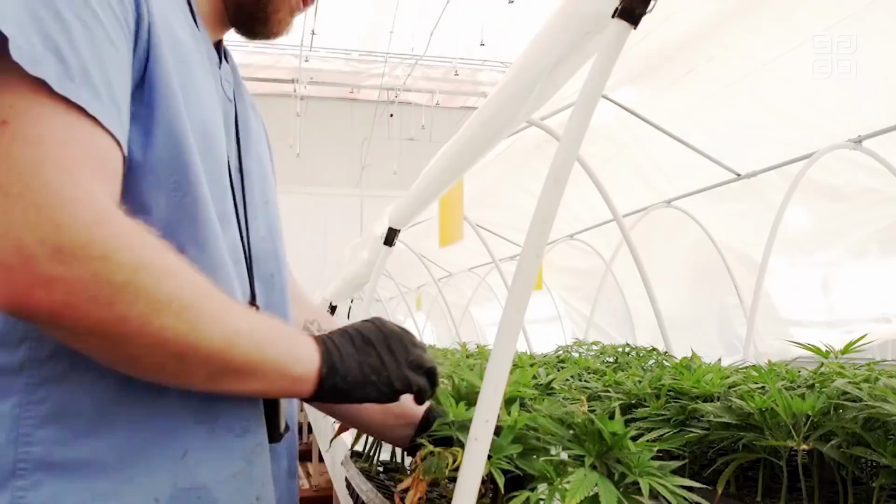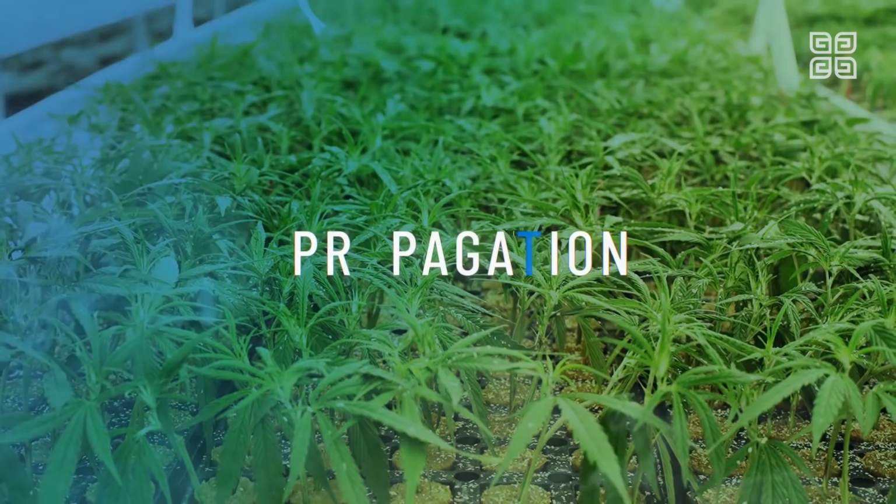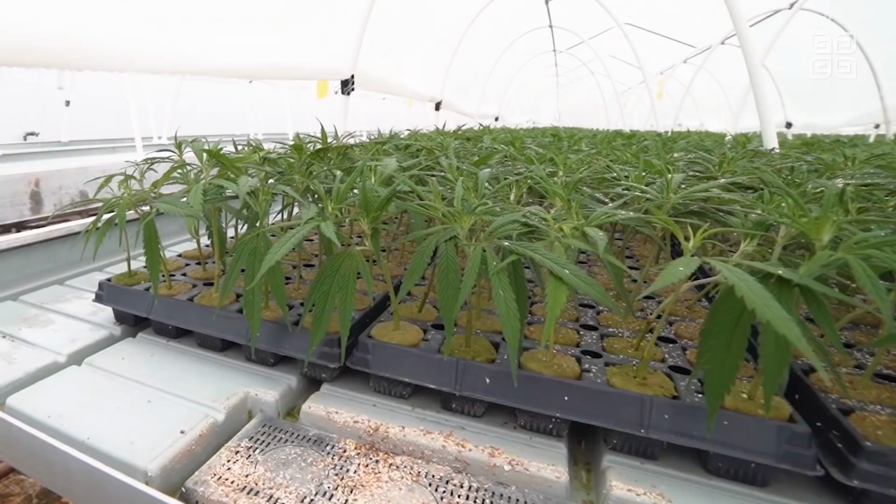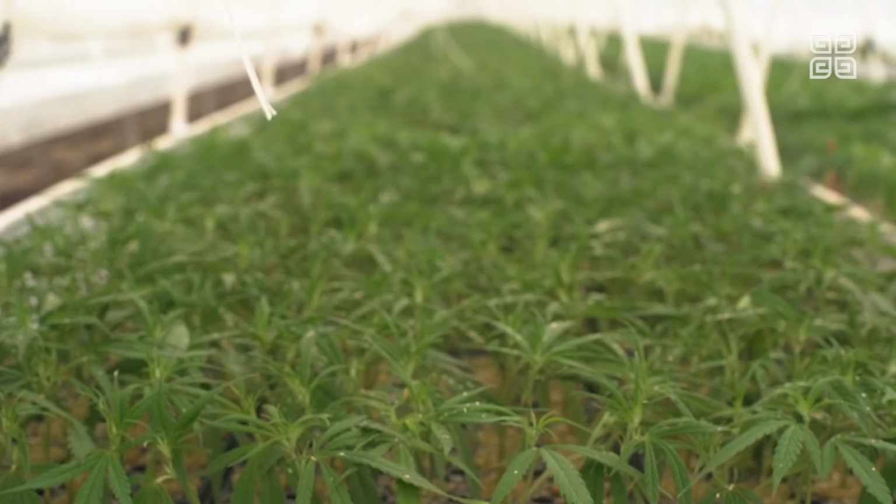Wow, look at all these plants. I mean, this row must go down, I don't know, 100 feet? Yeah, so on average, we get 350 cuts per strain when we're going on active cuts, 25 cuts per tray. And on here, we'll have a couple thousand cuts, so I think it's around 3,500 or so.